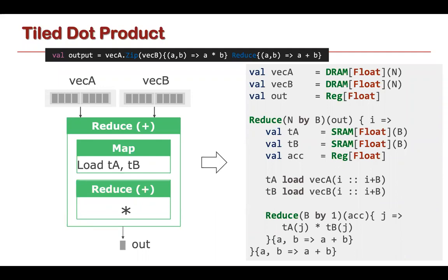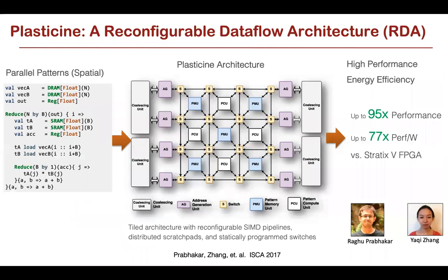And so once you've got an interface like Spatial, then you can think about how to implement that efficiently in hardware. What we came up with for this was an architecture that we call Plasticine, which is a reconfigurable data flow architecture. It's reconfigurable in both its compute components, which we call pattern compute units, PCUs, and its memory components, which we call pattern memory units, PMUs. You think of the pattern compute units as reconfigurable pipelines, and the pattern memory units as reconfigurable banked memories.